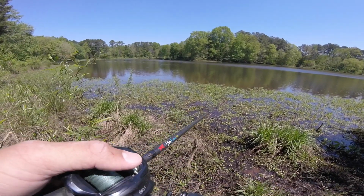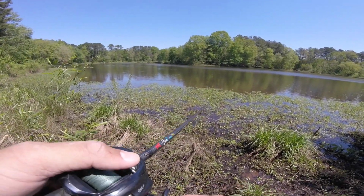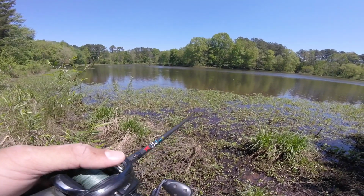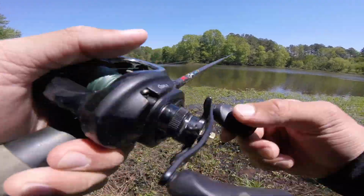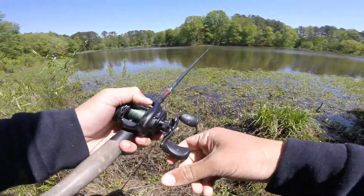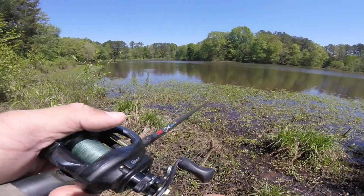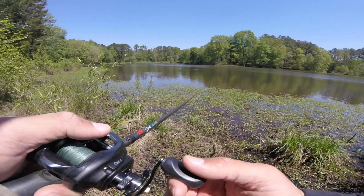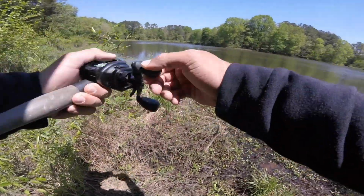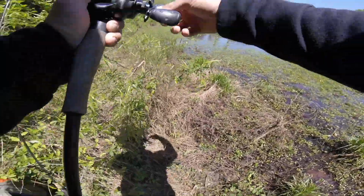Oh my gosh, he just swam off towards it. He's up under it. I don't think he's going to eat it though. Oh no, he's coming for that thing. He swam off that bed towards that frog. Now let's throw it right over top of his bed and see what he thinks about that. Because I'm sure he is not going to be happy. Alright, he's going to be stubborn.